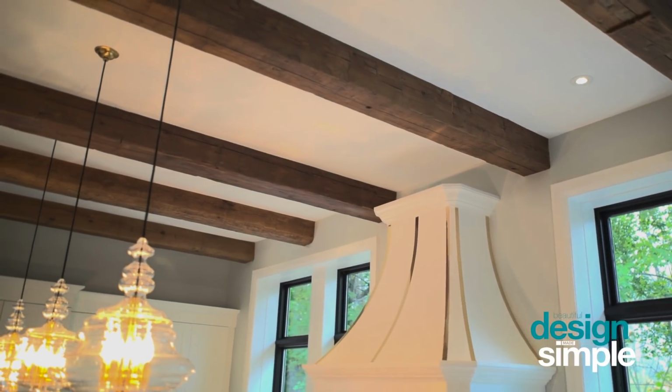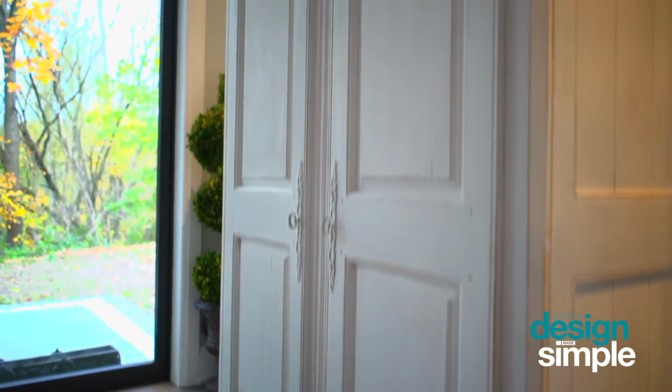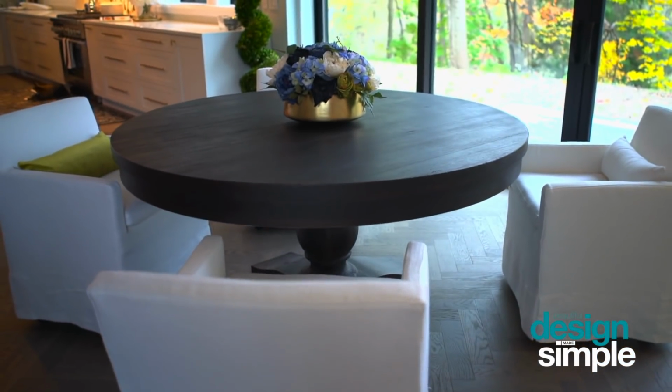In order to incorporate the rustic elements into the space and take from the rustic wood beams in the kitchen, we have some pieces of furniture in the family room and added a beautiful round table in the dining room.